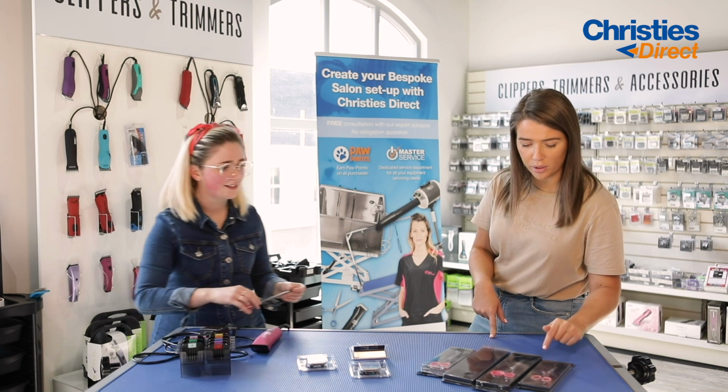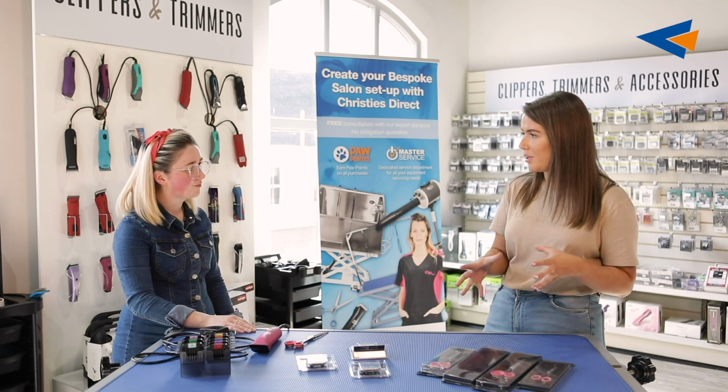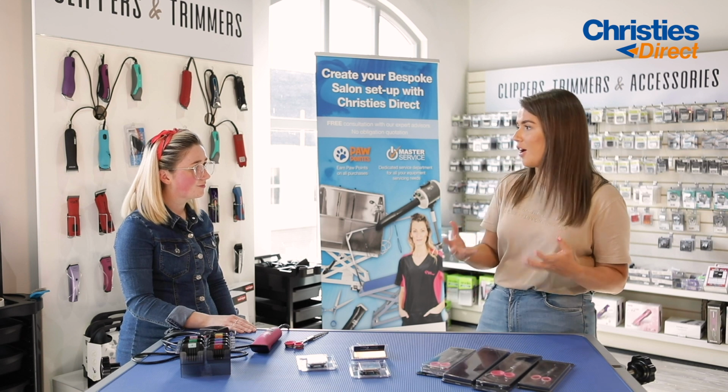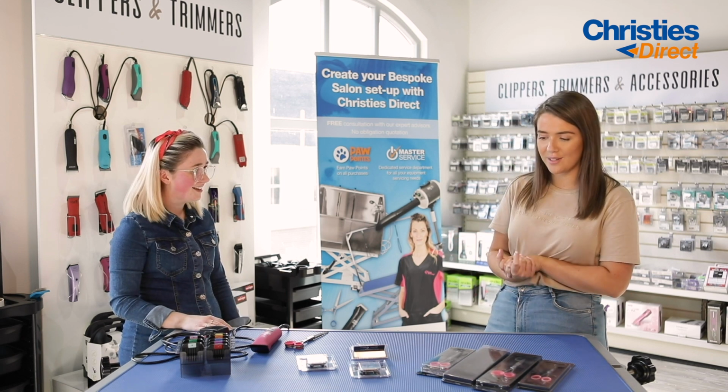So I see that we've got some bullnose ones, we've got straights, and we've got thinners as well, and obviously the curved. So that's kind of covering all of the different scissors that you would need to be starting up. And like you said, they're that sort of robust, durable material that they are going to last you if they bounce off the table or anything like that.